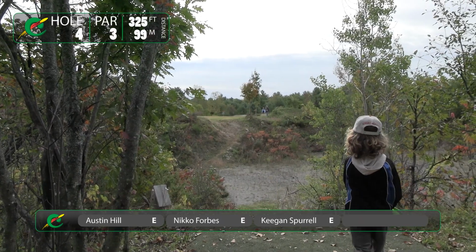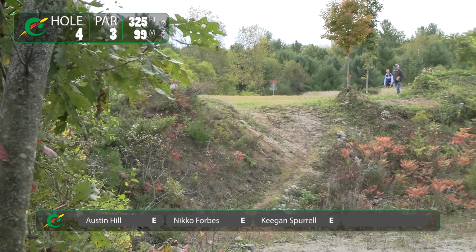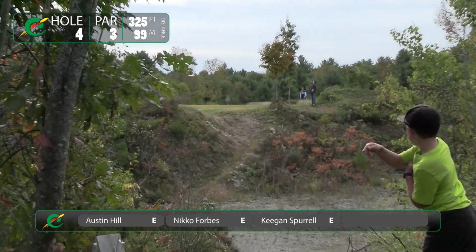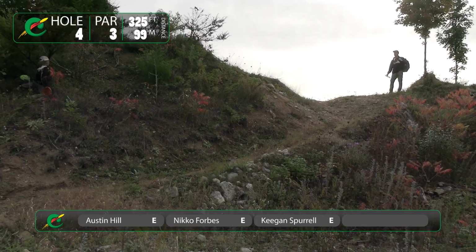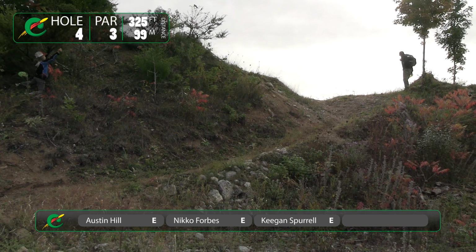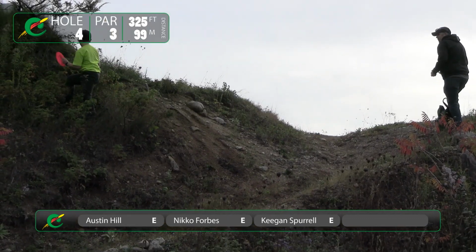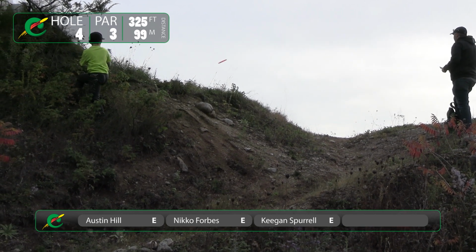Here, Annie a bit too much, accidentally burned into those trees, but I think I'll be fine. Keegan with a similar shot. And he'll be digging out from a very similar spot to you. Here we have you on your second shot, getting out of trouble, nearly hitting your dad. And here's Keegan. Keegan's got a precarious perch and a pretty nice forehand to get out of trouble.